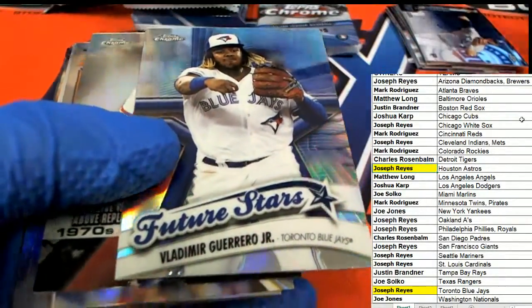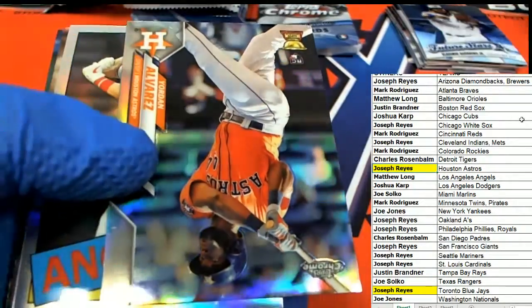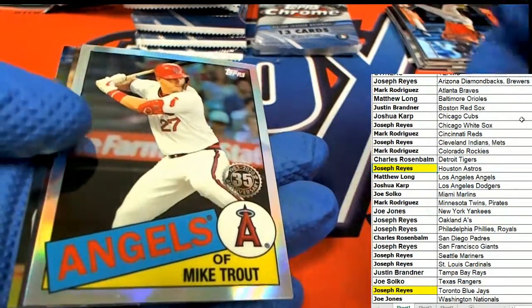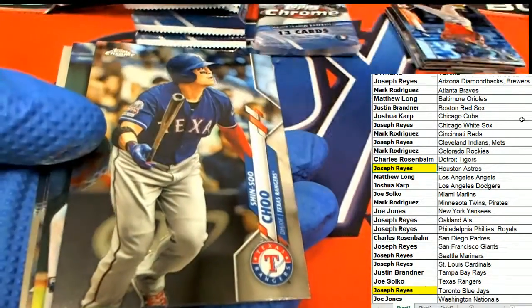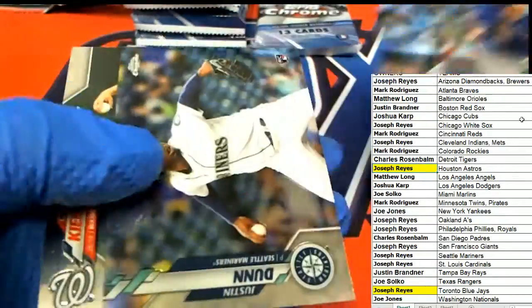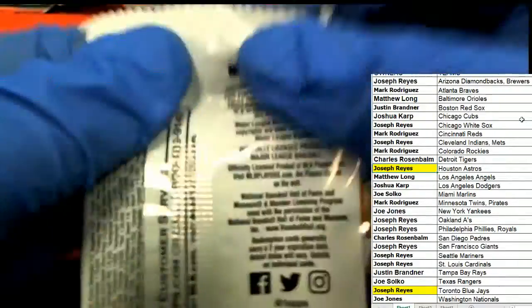Nice Vlad Guerrero Jr. Future Stars. A Johnny Bench and Alvarez. Nice rookie card there. Mike Trout. Boom. Chromium 85 Topps style. Good stuff coming out of the box break so far in Topps Chrome Baseball.